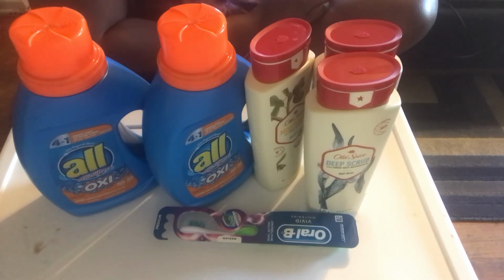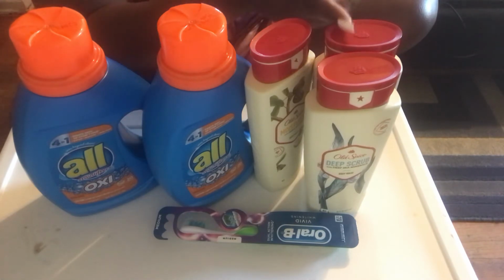especially if you consider the Old Spice body wash. Getting Old Spice body wash for roughly $1.70 some odd cents each is a very good deal. I would recommend doing this.